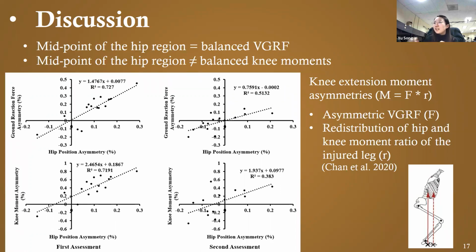further, we could see the second row is the relationship between the hip position and the knee movement asymmetries. There are two positive intercepts shown here. So what does that mean? That means a neutral hip position could reflect balanced vertical ground reaction force, but not balanced knee extension moments. So why did that happen?